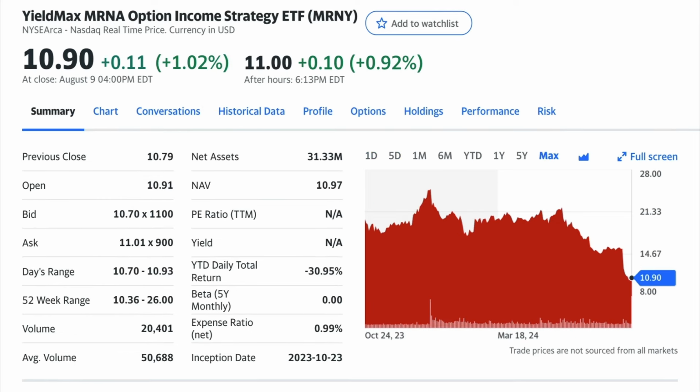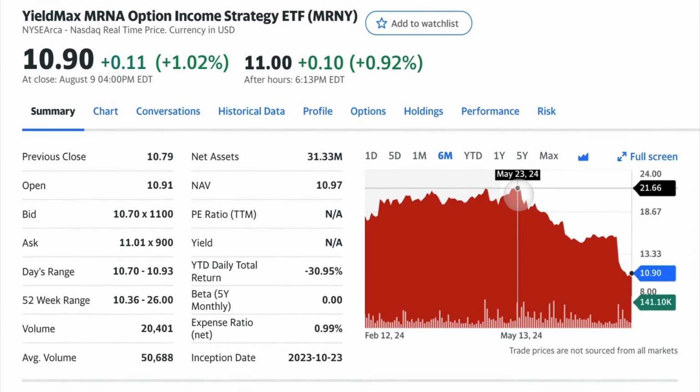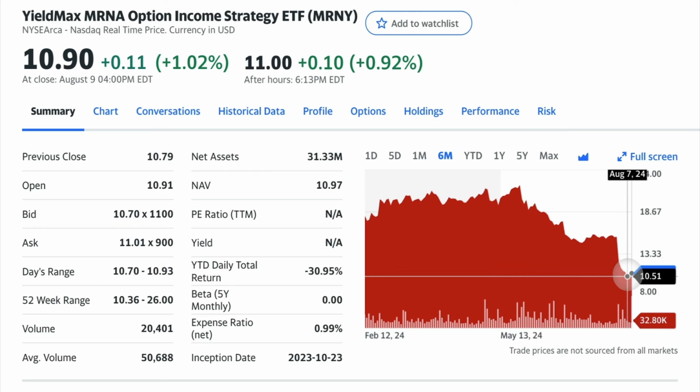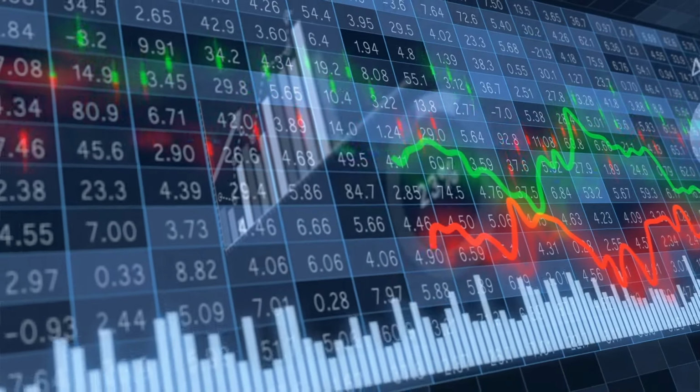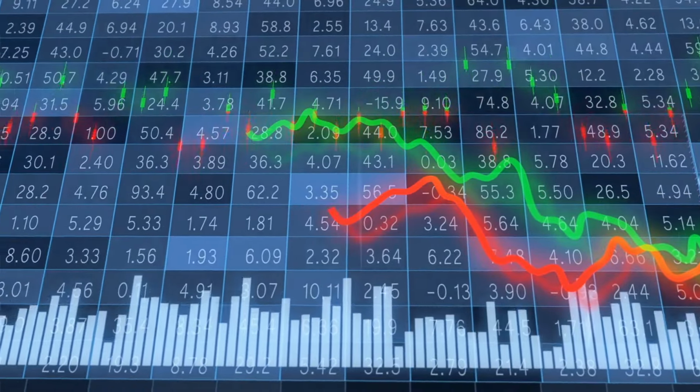The fourth ETF that I'm seeing being split soon will be Marani, which is a YieldMax mRNA option income strategy ETF. This is Moderna stock, or rights call on Moderna stock. We can see the price right now is 10.90. It's coming very close to 11. I mean, it has gone down from, if we look at the 6 months, it was all the way at 21, and then within 6 months has lost almost 50% from where it was. So this is the fourth stock that I'm predicting they're going to have a split on very soon. So those are the 4 stocks that I'm seeing going to be split very soon if there's no change in course and direction of their share prices.